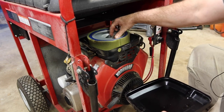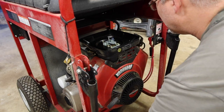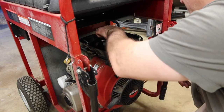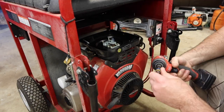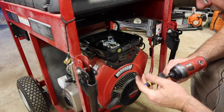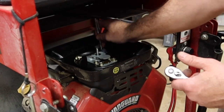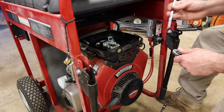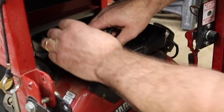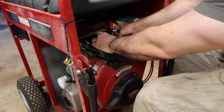Air filter looks good, no mice nests. This carburetor and engine looks just like the video that we did on the six-wheel Max. Okay, well, I dropped my 10 millimeter down there, so I'm definitely going in now. Let's go ahead and close the choke just to make sure I don't drop any bolts down there.